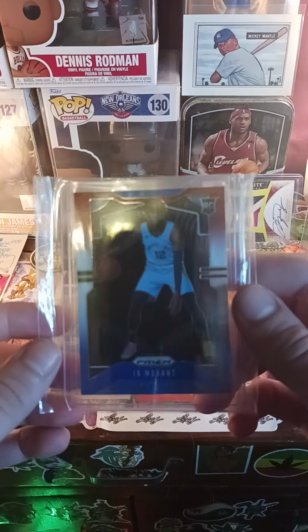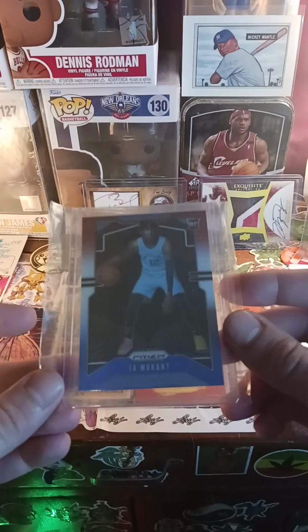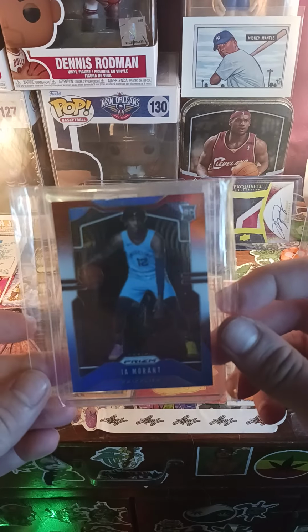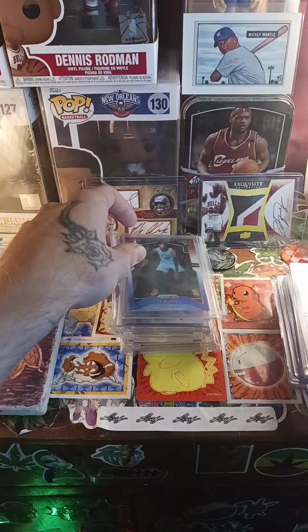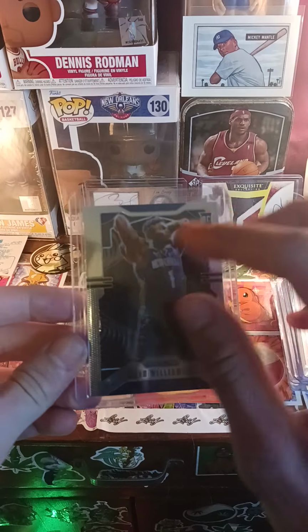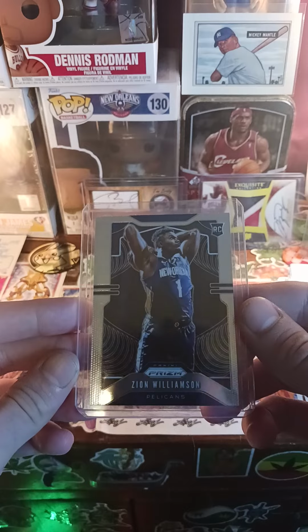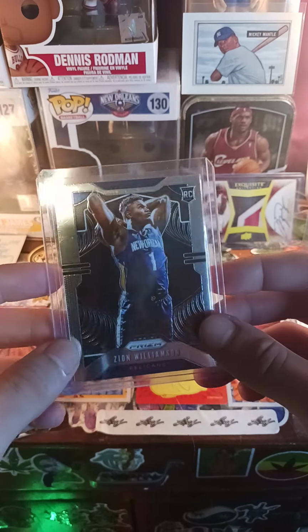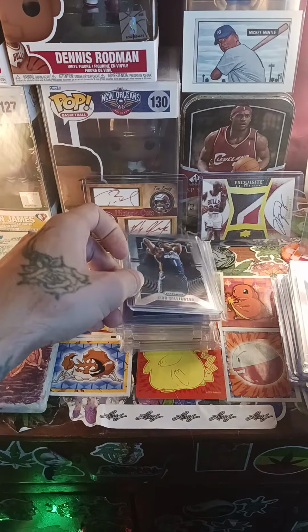Here's a Ja Morant, red, white, and blue Prism. And this looks good to me. Chance at a 10, at least a 9. Perfect card, I think. And here is the infamous Zion Williamson Prism. It's off center, you see. So the best I'm hoping for is probably an 8. But I'm still going to grade it because it's just worth grading.